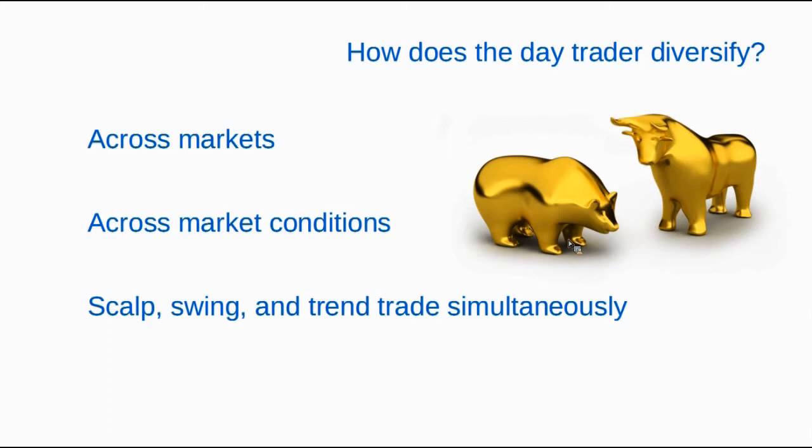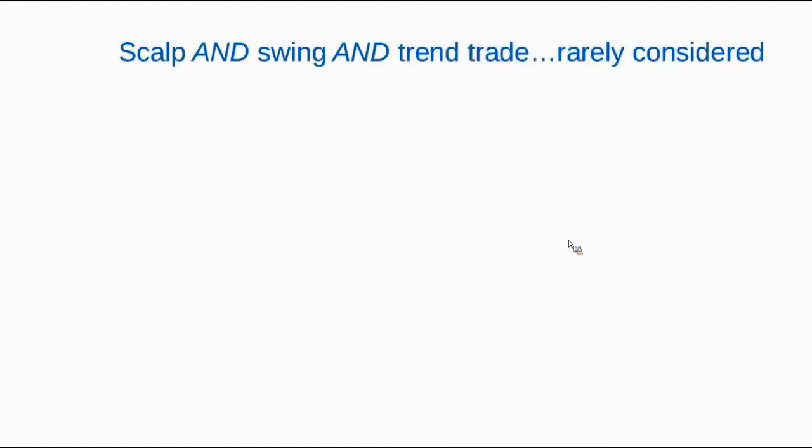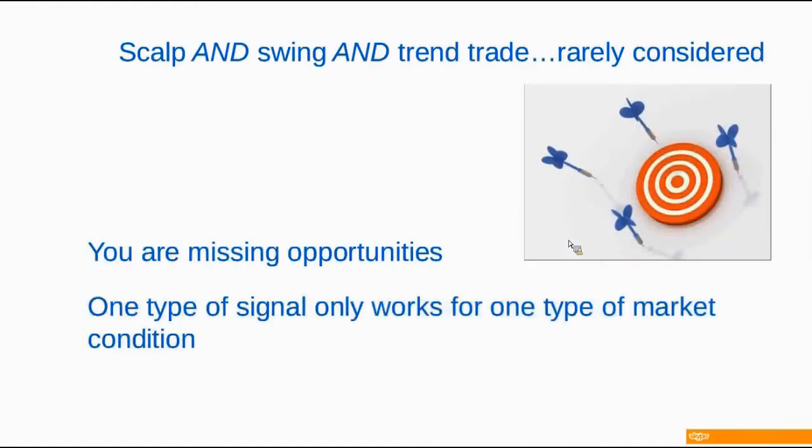So by looking at these different market conditions simultaneously, you are actually protecting yourself a little bit as far as your risk goes. And like I said, a lot of traders rarely consider this concept. They tend to put themselves into one of the three trading categories. If somebody asks you, what kind of trading do you do? You say, oh, I'm a scalper, or I'm a swing trader, or I'm a trend trader. And they tend to trade according to their label. But there's two problems with this. The first problem is that you're cutting yourself off from additional opportunities.